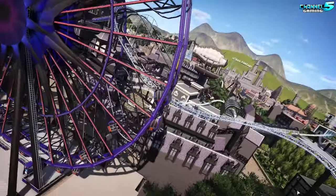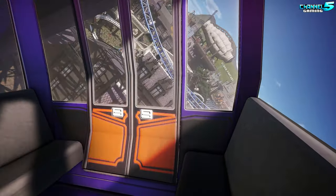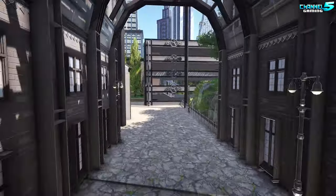Don't really ride these that often, Ferris wheels. But it's at the end of the park. It gives us a cool view of things. So might as well check it out while we're here. But let's keep on keeping on.